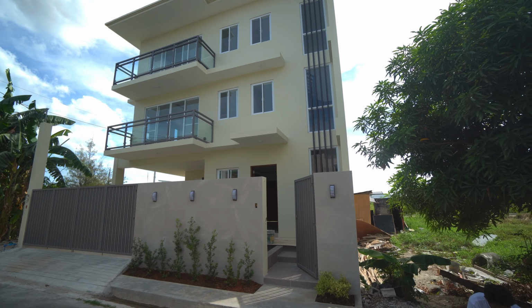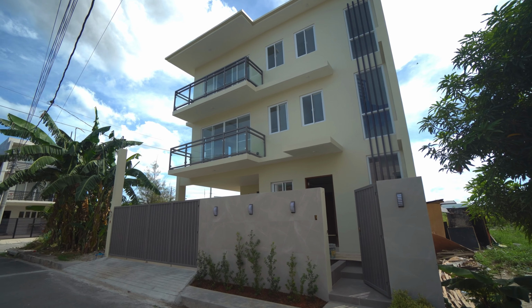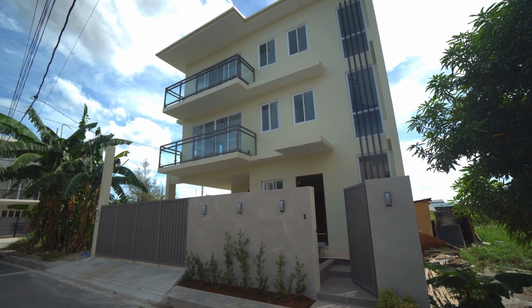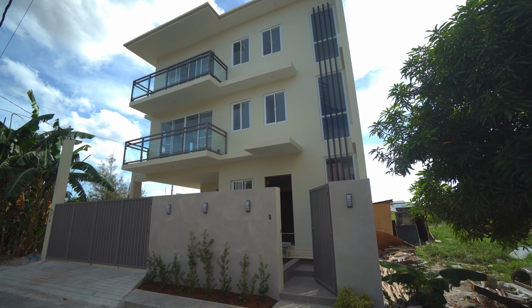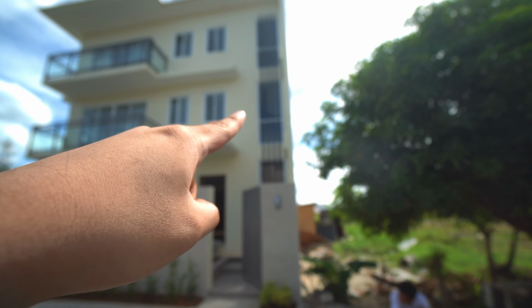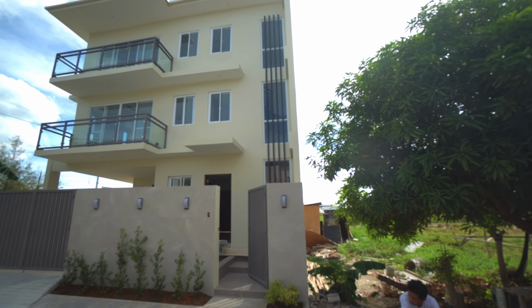So wag na natin patagalin pa, and let's go see the house. So for the exterior of the property, kita nyo naman it's a very simple design. It's a very simplistic design. So meron ka lang mga cream na kulay sa exterior niya, yung mga kulay ng painting niya. And you have the balconies here sa facade. And marami ka rin ng mga windows dito, and sa staircase may mga windows ka din. Mga stationary windows and awning windows.